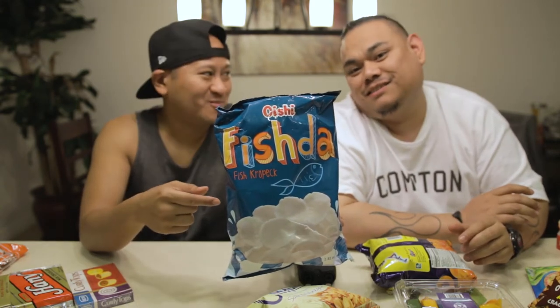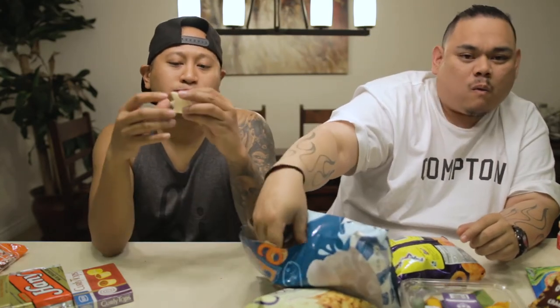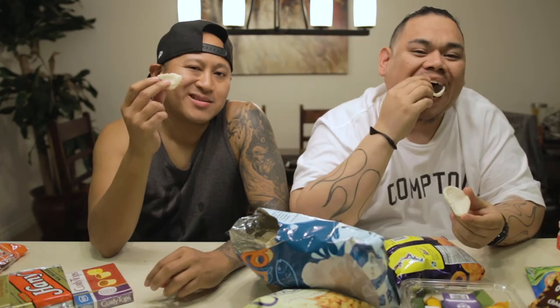This is fish dal. Only in the Philippines can you get fish flavored crackers. Fish dal. It's like Tanglish. This is like a wannabe shrimp cracker then. This looks like the stuff you get when you get Peking duck with the buns in a Chinese restaurant. Tastes nothing like fish. It tastes like the crackers that they put with the Peking duck in a Chinese restaurant.